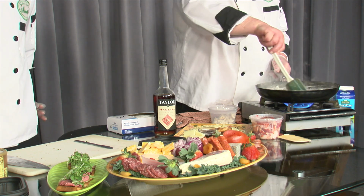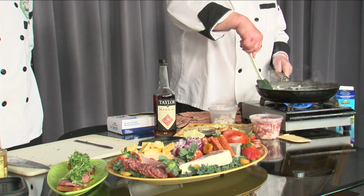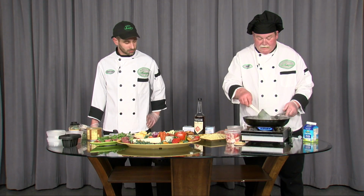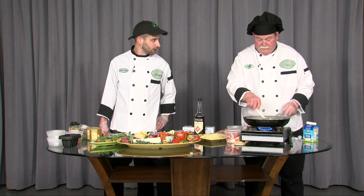To each their own. It's a shame they don't have smell-o-vision, because this stuff is really starting to smell fantastic. It's delicious. We're getting very, very close here. I'm sure some of these cheeses from the charcuterie board would probably be good dipped right in there. Oh, yeah.